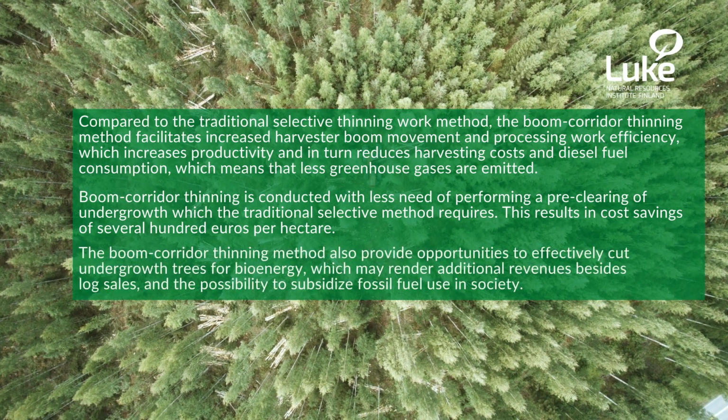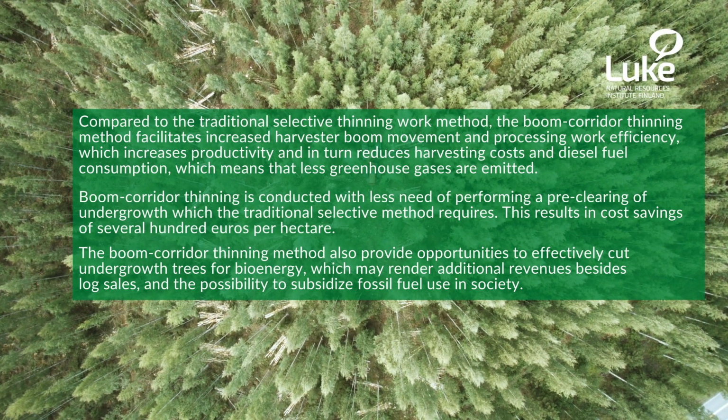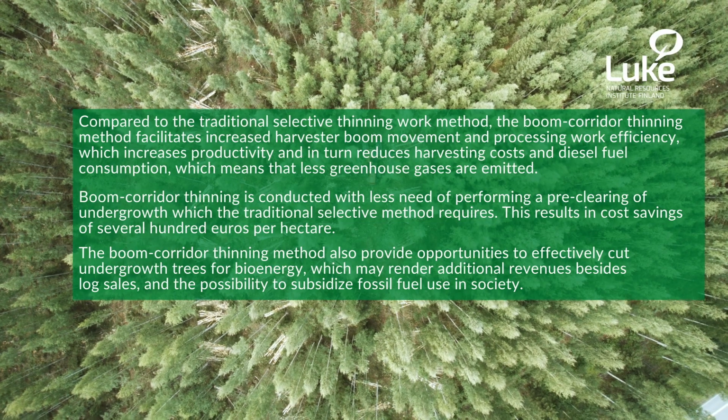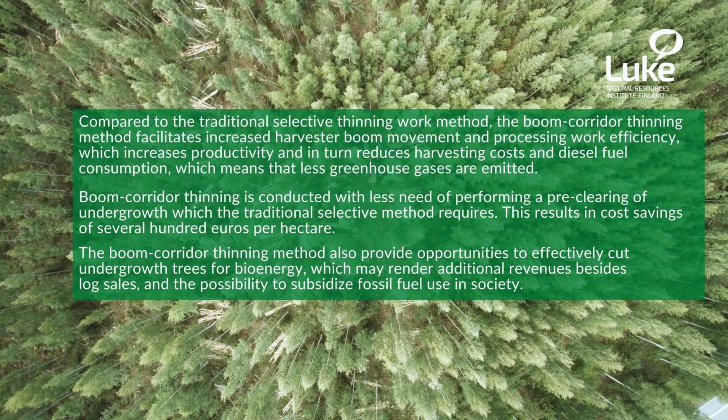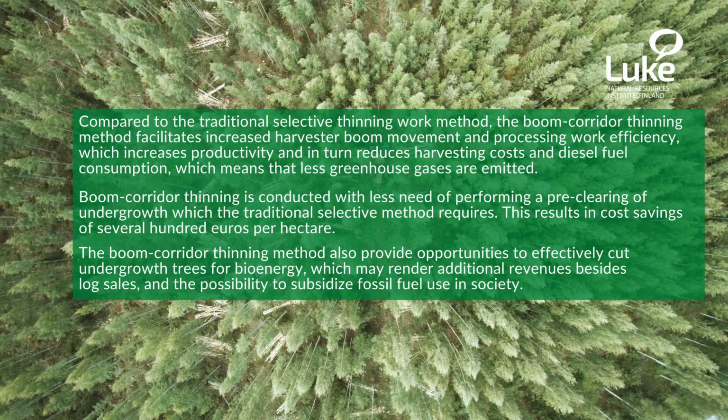The boom corridor thinning method also provides opportunities to effectively cut undergrowth trees for bioenergy, which may render additional revenues beside log sales and the possibility to subsidize fossil fuel use in society.